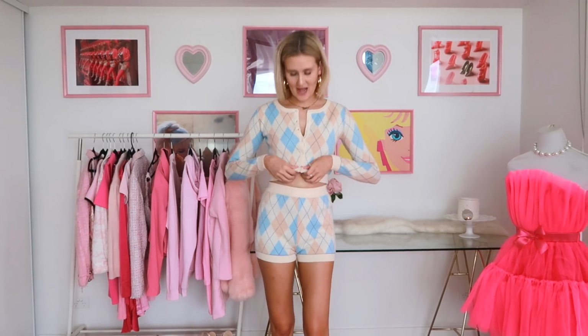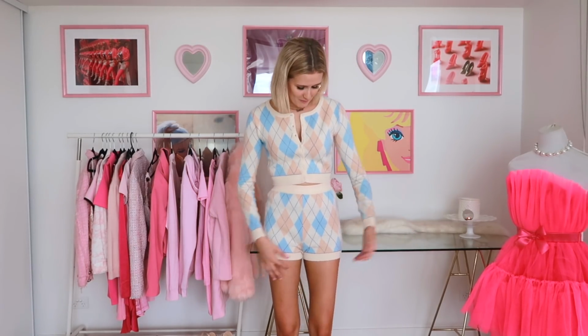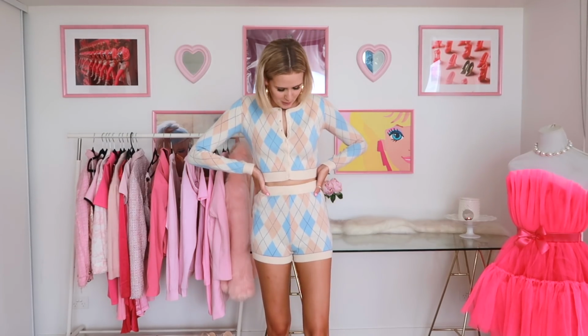It's so gorgeous. I have left it undone a little bit to show a little bit of cleavage. I don't have much, so when I get a chance to show it, I am all about it. But you could also do it up if you don't want to show it off, and I just love it so much. It's so like in my style of being super preppy. So I really don't know if I would have bought this if it wasn't for the inverted filter, because it's not a color I would usually go for.